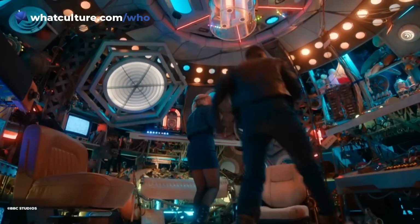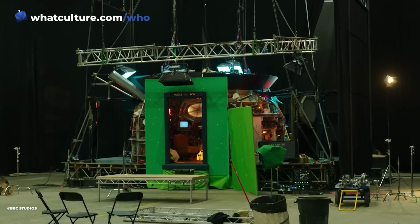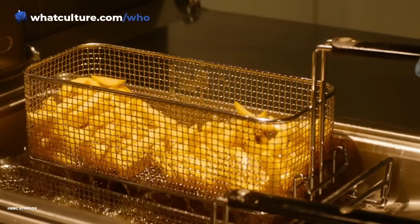Number 9 to number 1. So there are also a ton of items that are either not properly visible in the episode or were only shown in the behind the scenes material. So I'm just going to list those ones off now. On the shelf underneath the TARDIS keys, there's Bill Potts' University Kitchen Staff ID, which I think is really nice because Bill Potts is a very underrated companion. So it's nice that she got a nod there as well.